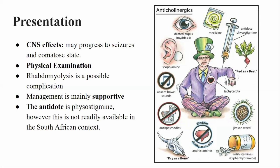Antidote is physostigmine. However, this is not readily available in the South African context. I think a debate that is often had is, can neostigmine be used as an antidote? And the literature has shown that supportive management is best, and the neostigmine isn't really beneficial. So we stick to the supportive management.